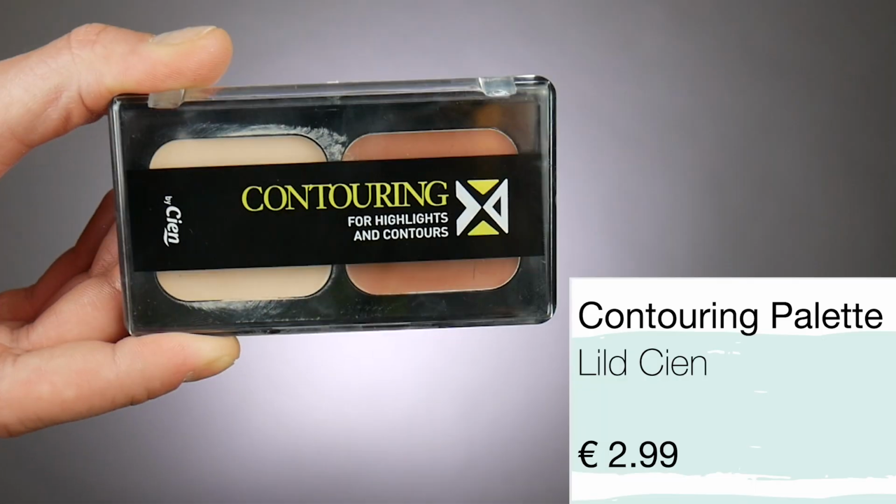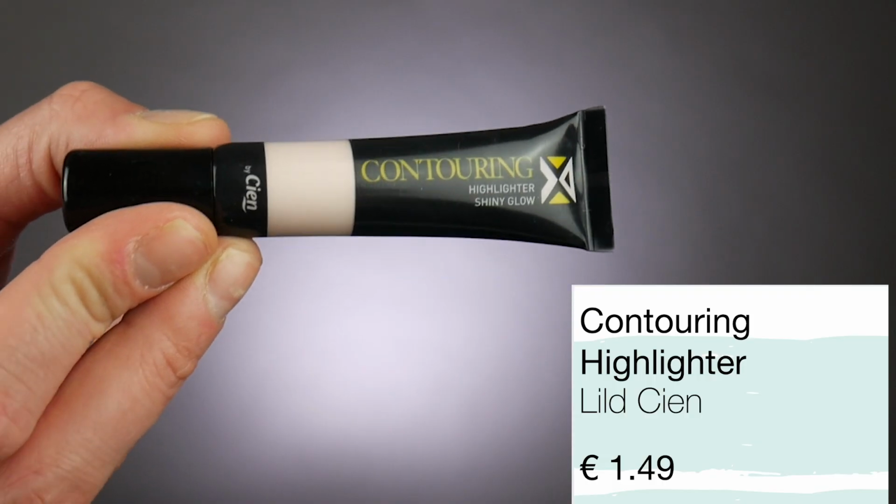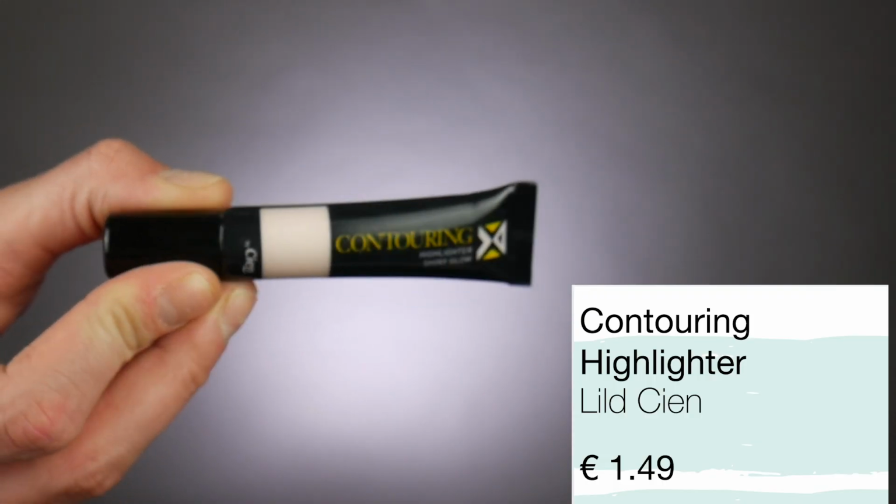So we also have the Contouring Palette, which was $2.99, and that was the most expensive product out of the whole range. I'm dying to try this out. What else do we have here? We have Highlighter Shiny Glow. I love a good highlighter, so I'm gonna try this out. And like that, the packaging is the exact same as the primer, and this product was $1.49. So as we can see, it's very cheap, very affordable.